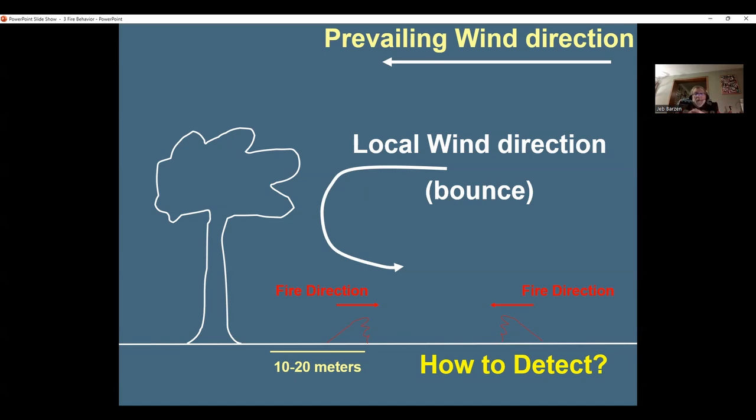local effect versus the prevailing wind or the change in the prevailing wind by simply looking up above the elevation of that obstruction and seeing if the prevailing wind is taking the smoke in the direction you would expect, or if indeed you really had a wind shift and the smoke is going in a direction that's inappropriate.